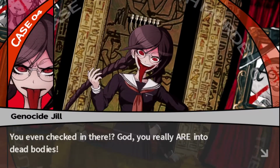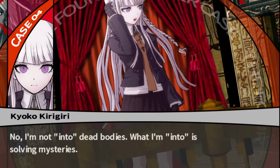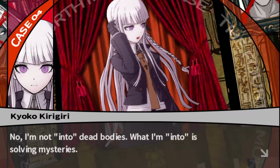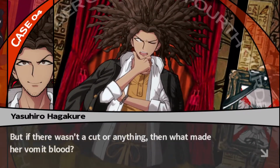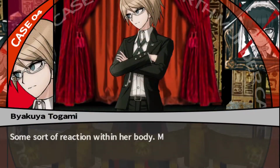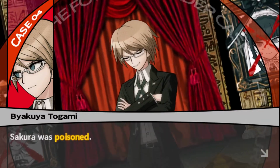Leave a chicken there? God, you really are into dead bodies! No, I'm not into dead bodies. What I'm into is solving mysteries. But if there wasn't a cut or anything, then what made her vomit blood? Some sort of reaction within her body. Most likely, Sakura was poisoned.